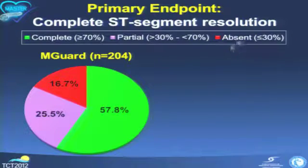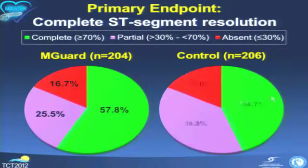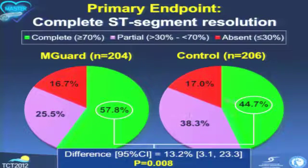Complete, partial, and absent ST segment resolution in the resting EKG. Over 70% is defined as complete. And here are the M-Guard results, and as you can see, more than half had complete ST segment resolution, and the control group was significantly less. So there's actually a shift with the M-Guard stent from partial to complete ST segment resolution.